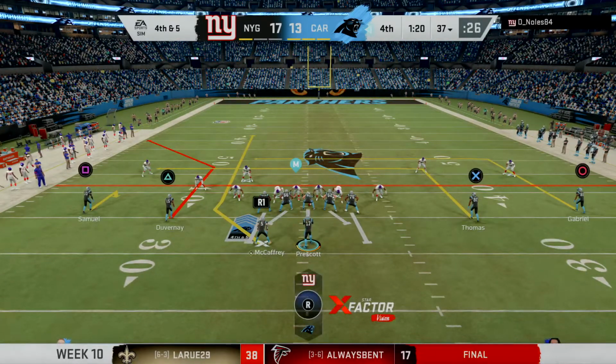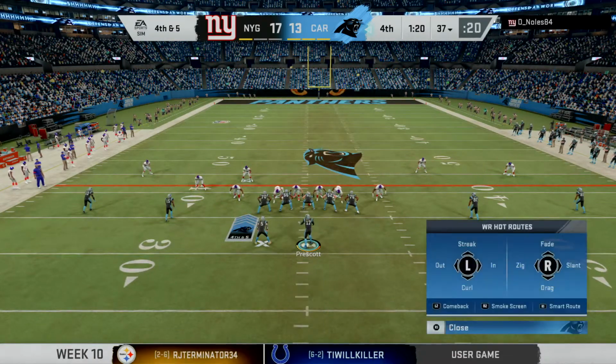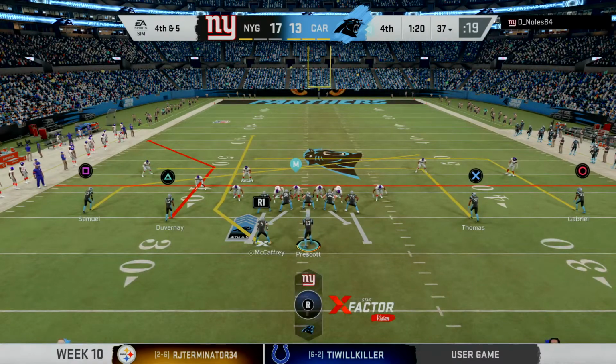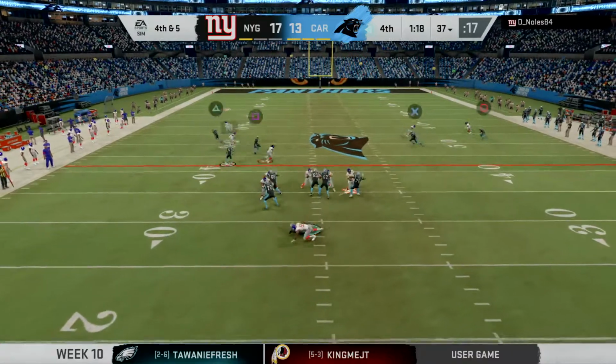Right there, 54, right there, 54 Mike. They're going to need some therapy after this. Hey, kill. 54's Mike. Prescott to throw on 4th.